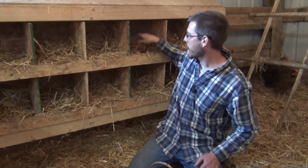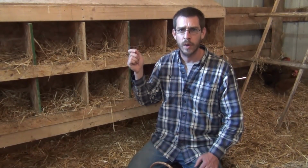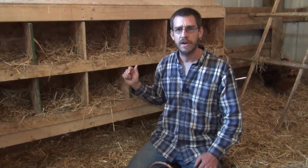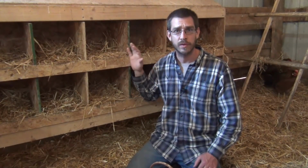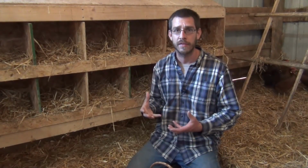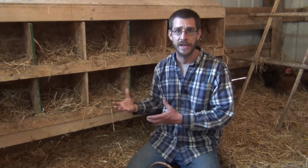So collect all your eggs. You can put a little pencil mark on them or whatever you want to do. Just leave an egg in every nesting box. They're going to be encouraged. They'll see those eggs, they'll find those eggs, they'll nest. They would much prefer to sit on them. It's just a habit. They go to where the eggs are already, and they'll nest there.